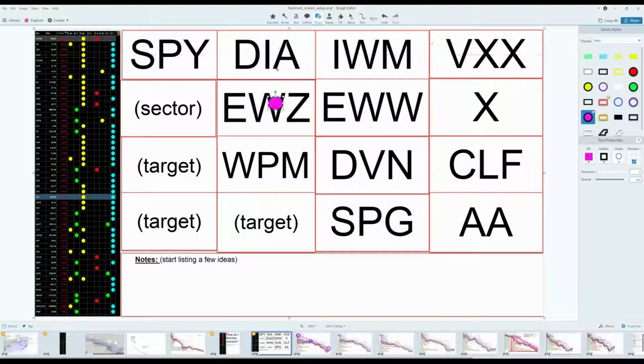There's my two symbols for the kata, DIA and EWZ, so I can keep my eye immediately on them front and center. And then it just may be that the Russell or Mexico is cleaner to see. So that little cluster of 4, that may be all I need today. I've got the volatility on the top right so that I can see if there is early indications of a reversal in the volatility regime.